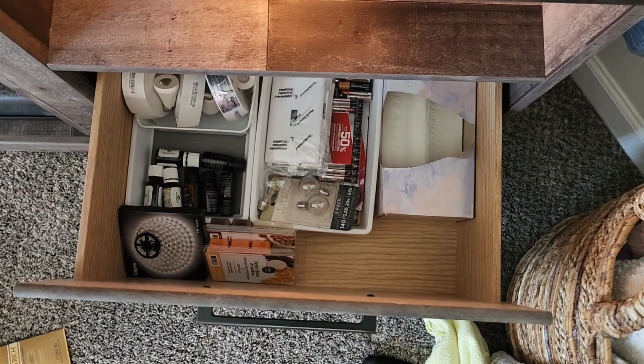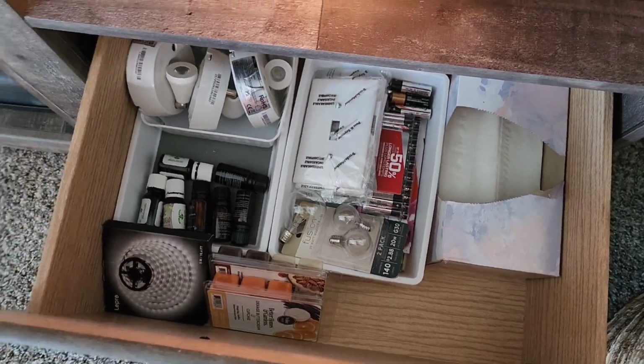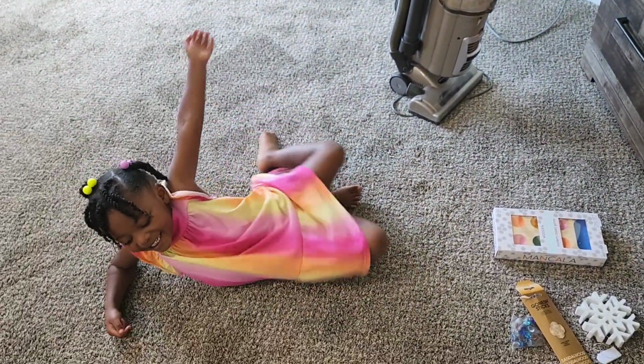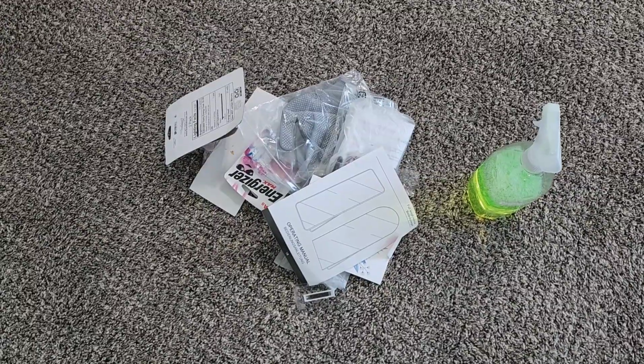This looks way better than what it did. It has some sort of organization going on here. What do you think, Nori? Is it organized? Yeah. Okay, good. Thanks for helping me. Here's the trash that I got out of the drawer.